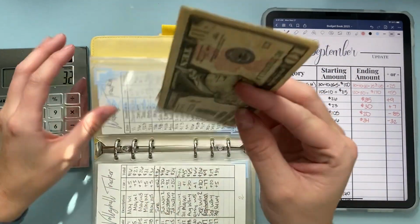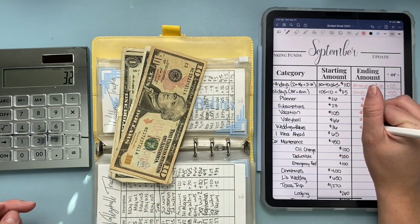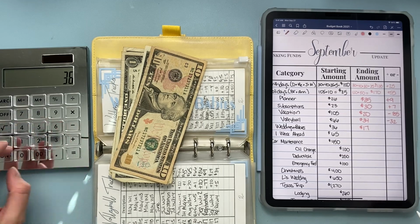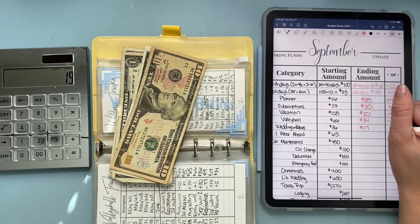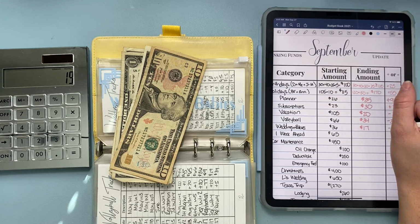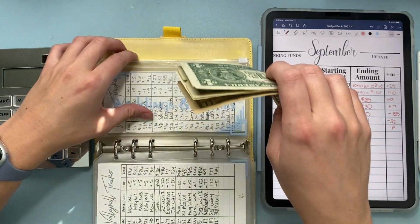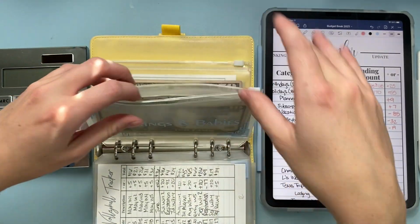Weddings and babies has 10, 15, 16, 17, and that went down because I bought a baby shower gift for one of my friends. So we went down by $19 here, and I did spend 40, so could have been worse.